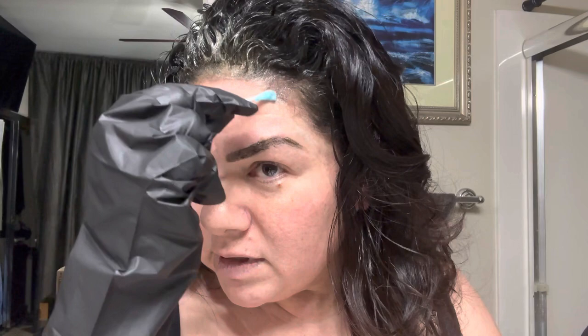And your skin will not be stained. 110% it will not be stained. And I'm going to show you guys that because you can see it's already staining my skin. So I'm going to go ahead and just cut out all of my hairline, make it look more natural instead of like I have all this weird line of color. And then after I get out of the shower, I'm going to show you guys. It's going to be amazing.